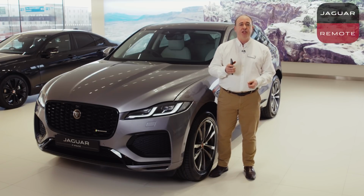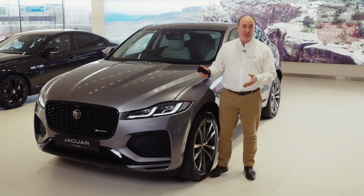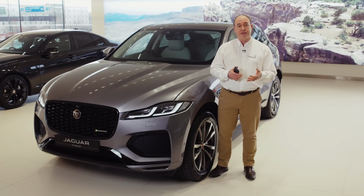In addition, make sure you have the Jaguar Remote app. Your car comes with a SIM pre-installed, and your retailer should have spoken to you about the setup of your account that enables many of the intelligent features on the car. The Remote app provides monitoring of many systems.